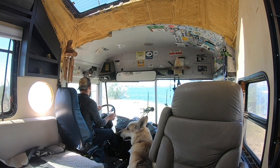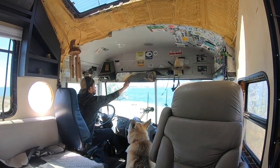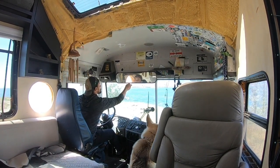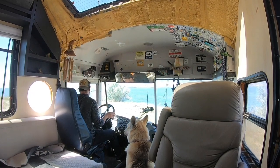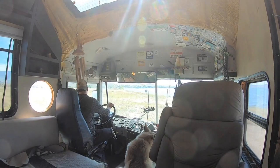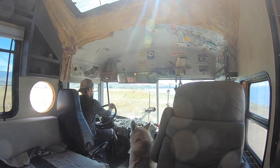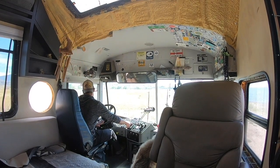The bus is equipped with an MD3060 Allison transmission. It is a push-button automatic transmission. I have my rear view mirror, the mirror that was used by the bus driver to keep an eye on kids. I use it to keep an eye on my gear just in case I forget to put something down or if something needs to be moved before we get on the road.